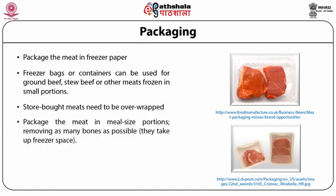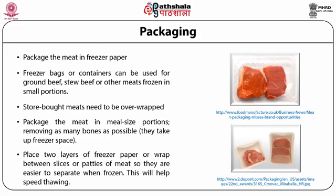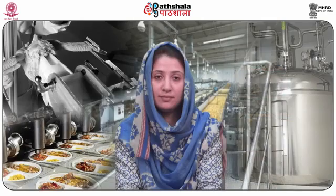Package the meat in meal-sized portions, removing as many bones as possible. Place 2 layers of freezer paper or wrap between slices or patties of meat so they are easier to separate when frozen. This will help speed thawing.